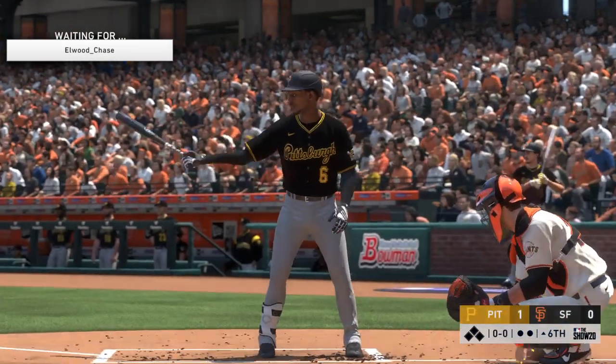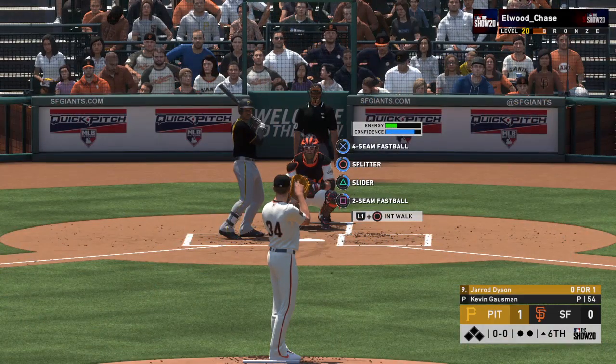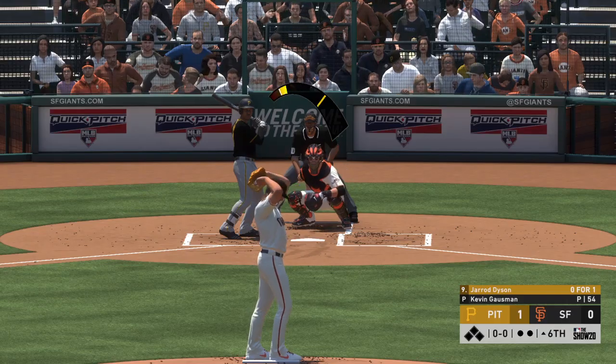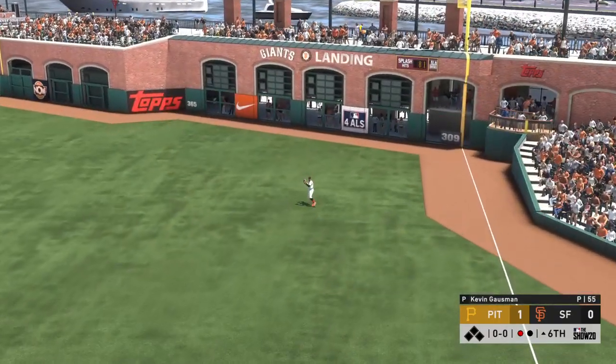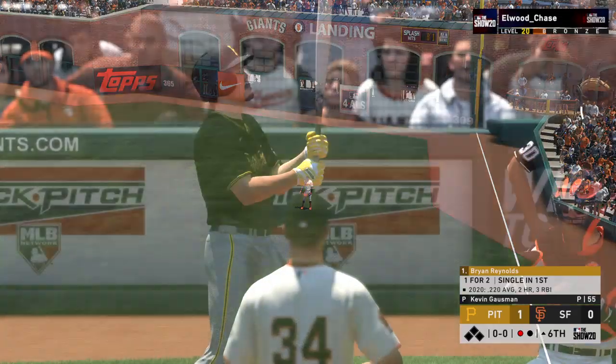Here's Gerard Dyson. He'll lead things off here in the Pirates' half of the sixth. The right fielder, number two, Gerard Dyson. First pitch of the at-bat on its way. Pulls this one into the air out into right field. Pence has a read on it, looks it into his glove, and there's one gone.